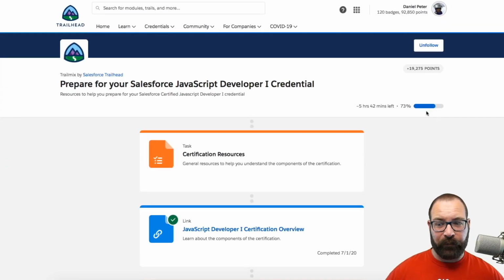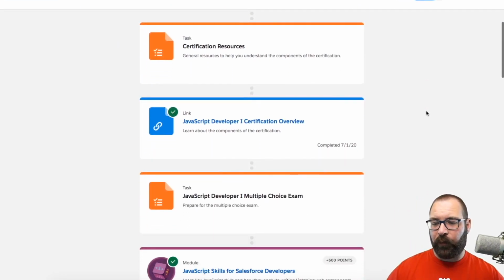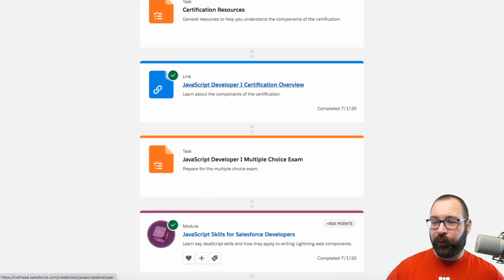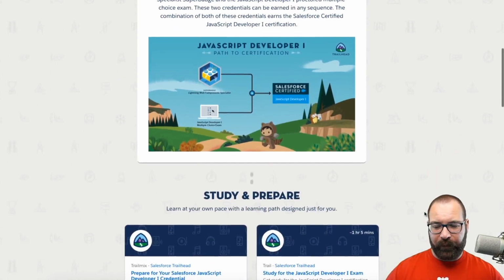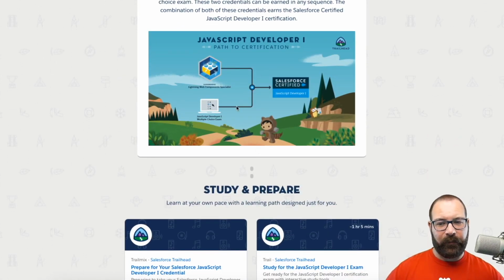So they've got a Trail Mix for you here: Prepare for your Salesforce JavaScript Developer 1 credential. And there's just some great stuff in here. I kind of wanted to go through it real quickly. There's the overview, of course, and this is real high level. I think what it highlights is the path now is a super badge and a multiple choice proctored exam. So not like the old days where you'd actually have a human grading your project. We let the unbiased Trailhead validator check your code.